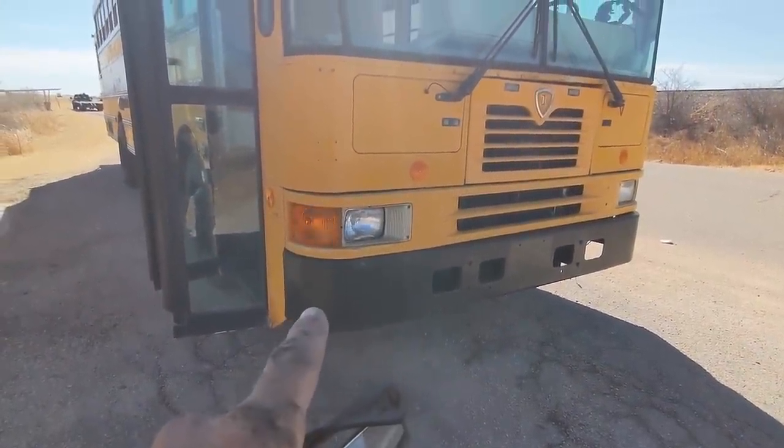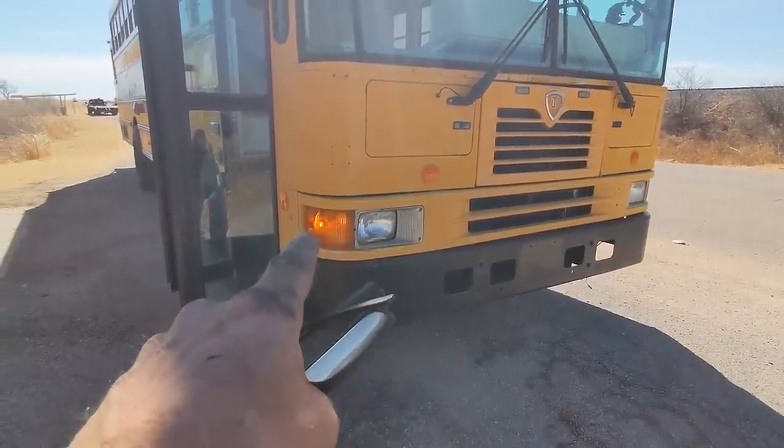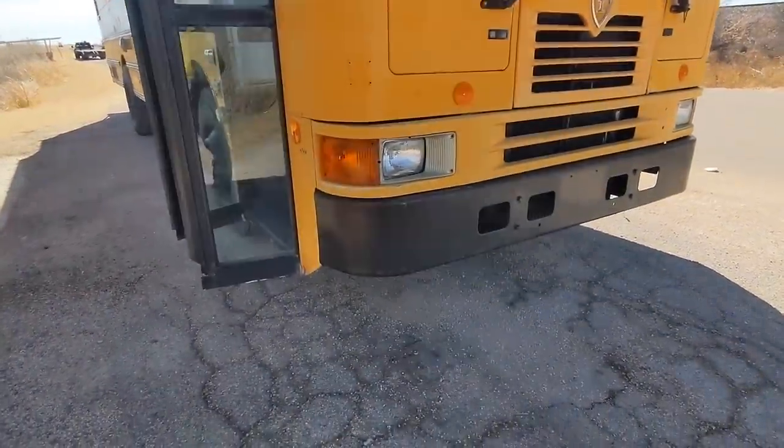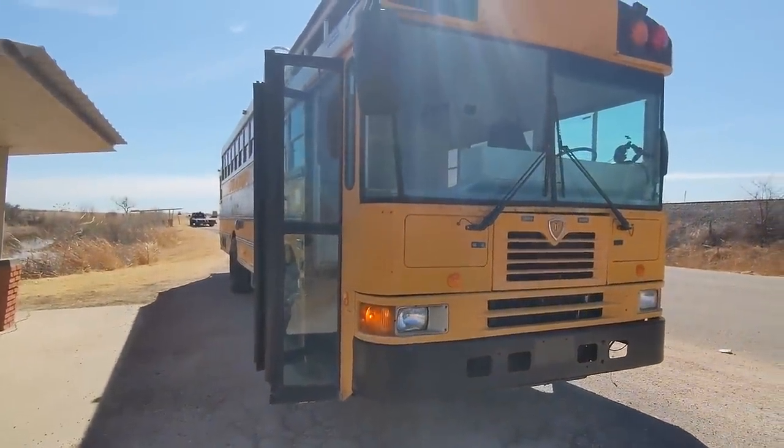Well, that's a good sign too. So we've got a right or passenger side headlight. We've got a marker light. We've got a turn signal that works up front. Now, this was what they classified as a high-end build.